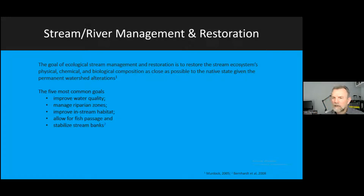As a little background to what we do, we work in the stream management and restoration component of the work, trying to find out what are the problems in the system, where do you find them, what can you do to fix them. Those are the basic things stream and river management is all about, with the five most common goals being improve water quality, manage your riparian zones, improve in-stream habitat for different species, allow fish passage, and then stabilize stream banks. But the real question is where, why, how, and that hasn't been super easy over time.